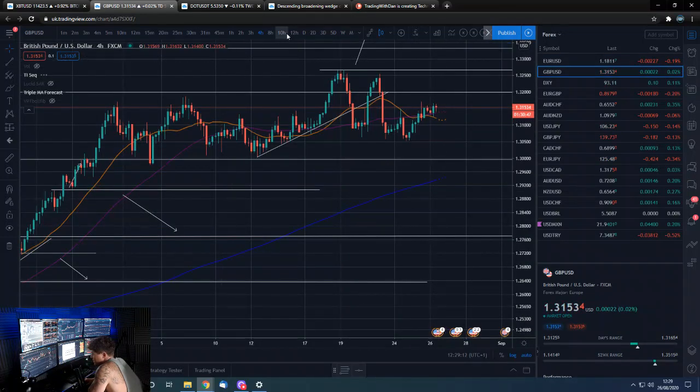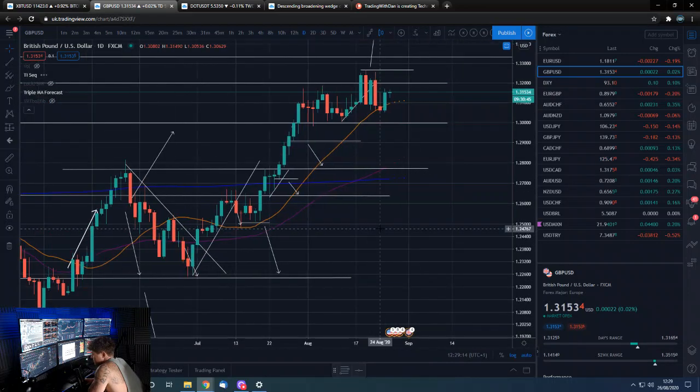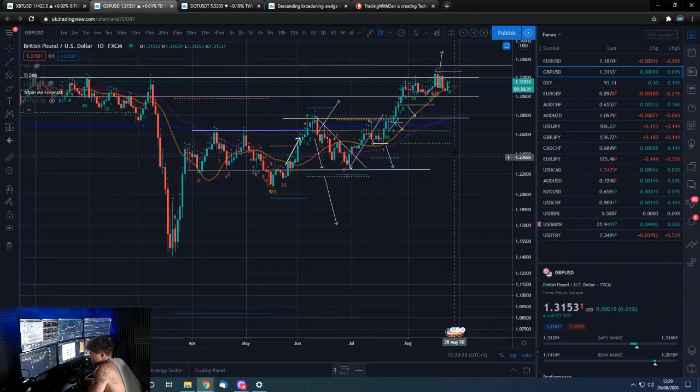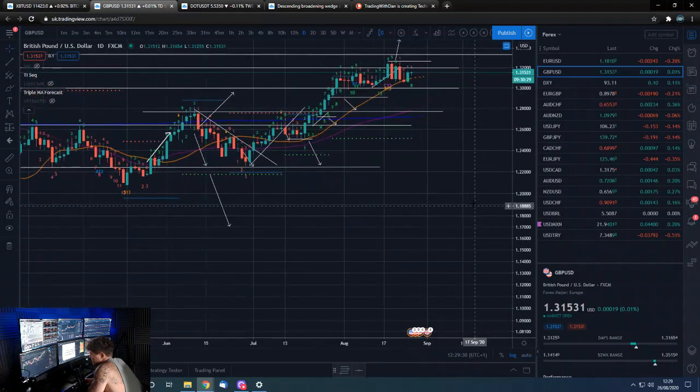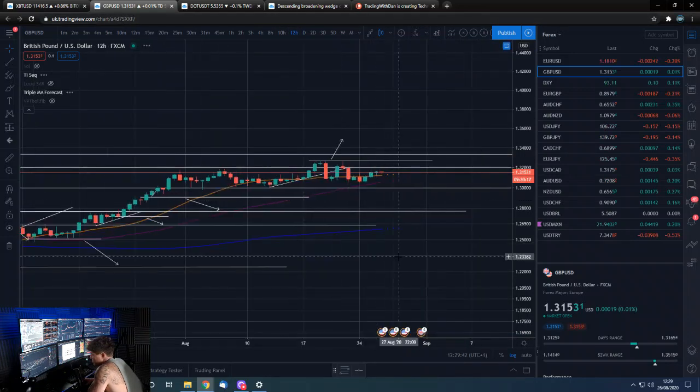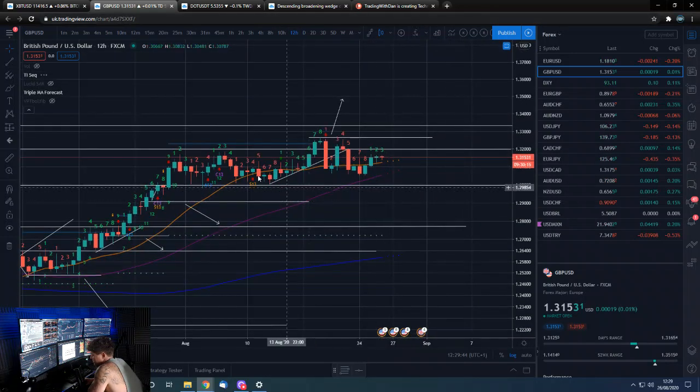Cable has basically fully and formally tested the daily 21 now, and now it's pushing back up. So realistically, you would expect this to have the momentum to take out this level, and go on to new recent highs. That would be the read from price action here. Does look like we obviously accelerated away from the 21, came back, tested it, and are now looking to push back up. 12 hour, pretty much looking the same.